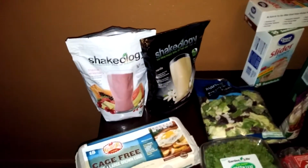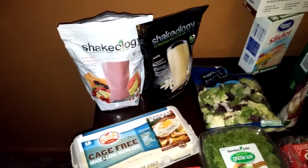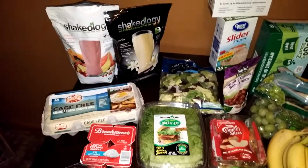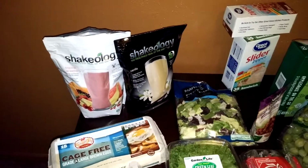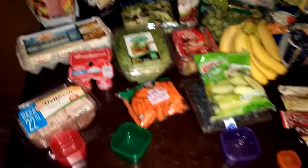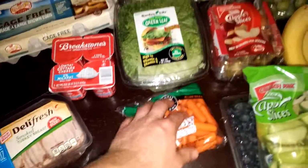And of course, Shakeology counts as a red, so we'll be leaning on our Shakeology a lot over the next 5 or 6 days to get in quick meals and snacks and stuff like that. We actually have our little single serve blender that we can plug right into the jack in our van, which makes it pretty easy. So we can blend up a Shakeology as we're going down the road, or just shake it up.